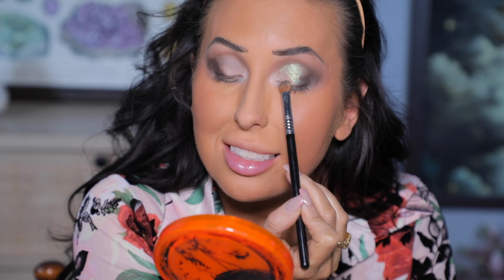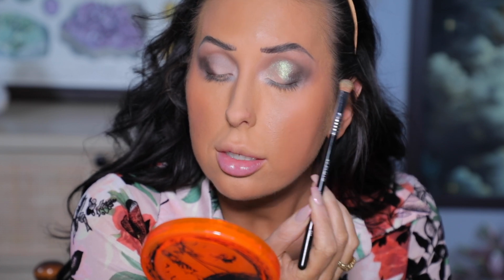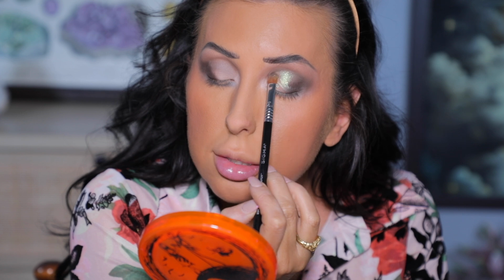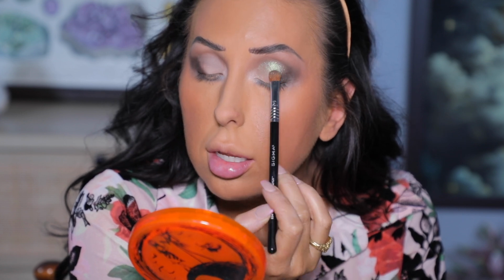But yeah, I needed a little sparkle to my look. I just needed something like that. So again, if you want to keep it matte, keep it matte. If you want to add a little va-va-voom, you can.